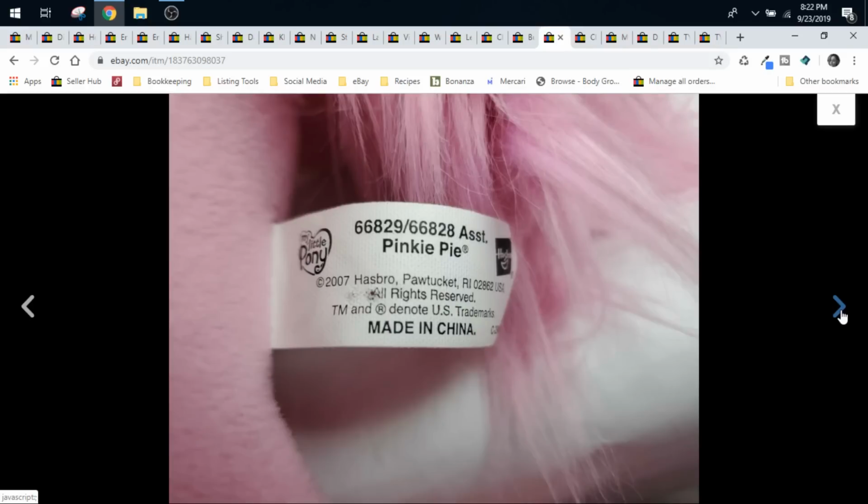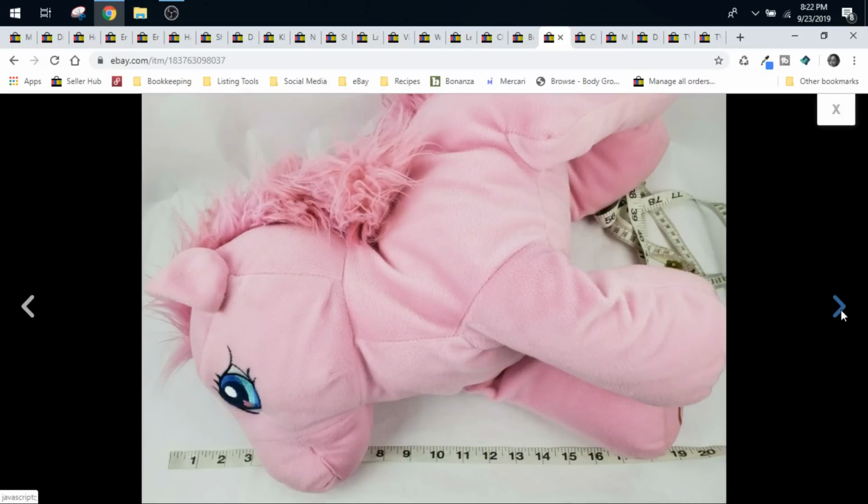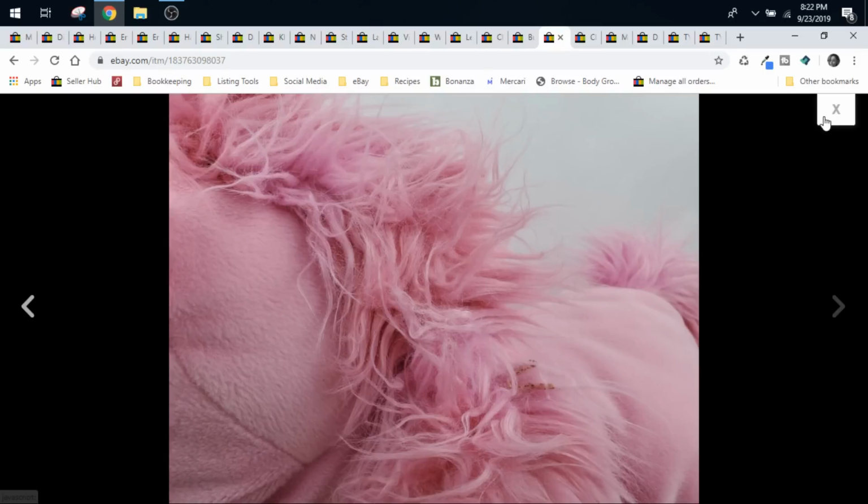If you ever get a My Little Pony, whether it's a plush or one of the hard toys, go to Google and type "cutie mark", C-U-T-I-E, and then type what it is, balloons, crescent moon, whatever it is, and it will usually pull up the pony for you.